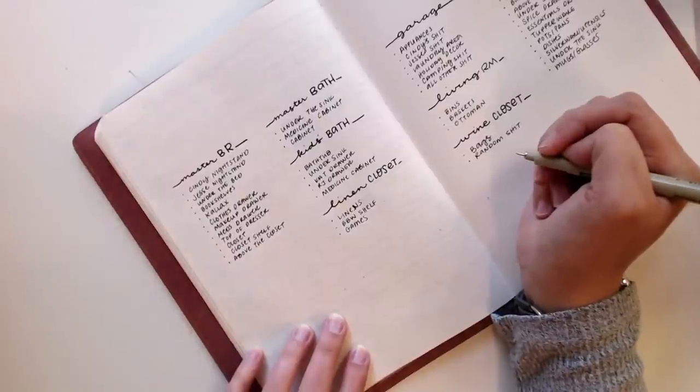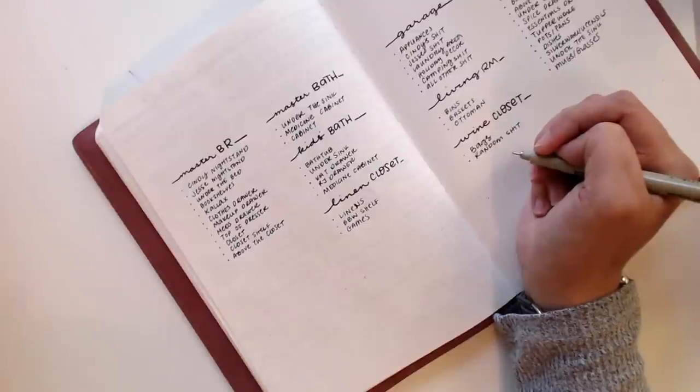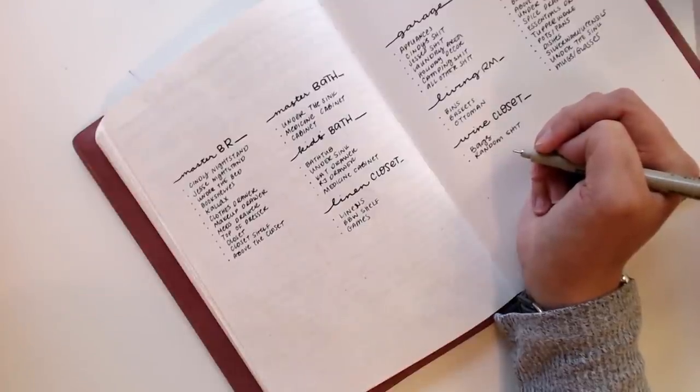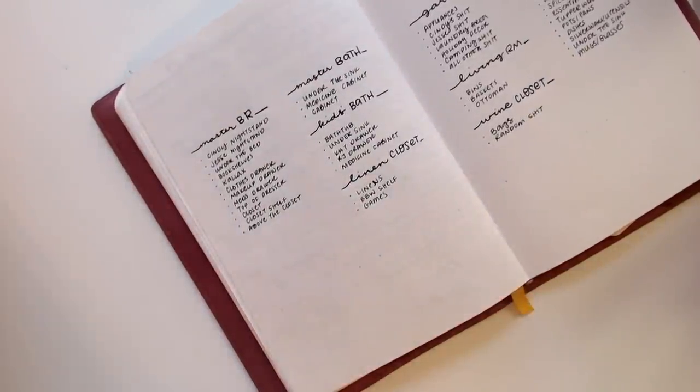Pods probably will ship it to Denver. I just don't know if we want to pay that and pay the movers, because we want the movers to bring the boxes in, just because I can't lift anything. So I don't know. We shall see.